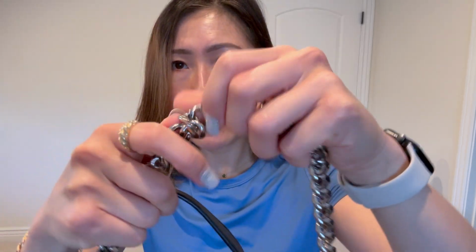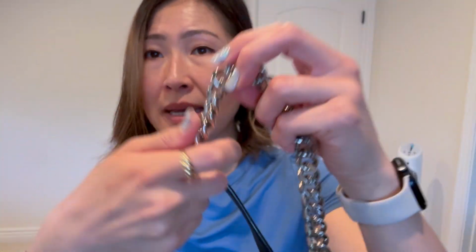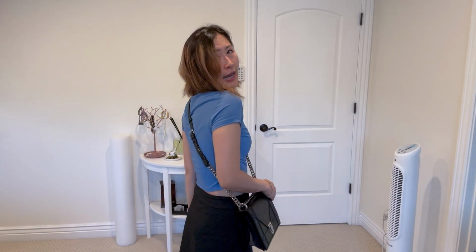And I wanted to mention really quickly, it is a really beautiful chain, but some of the chains here are hollowed out, as you can see, so it makes the chain lighter, but it doesn't compromise the quality of this bag. And what's nice, of course, is that you can wear this also as a crossbody bag, like such, right? And it's really nice.